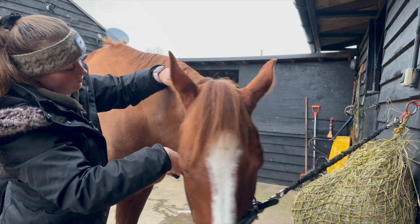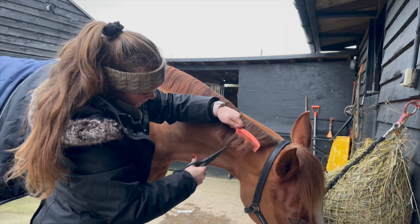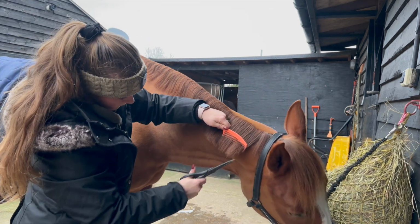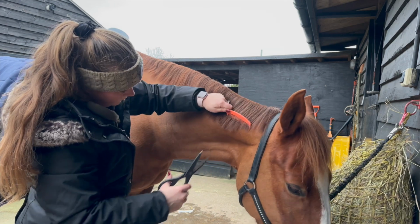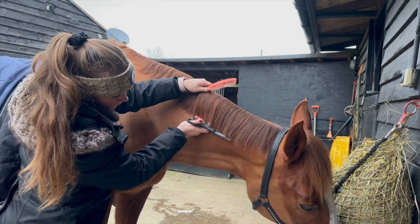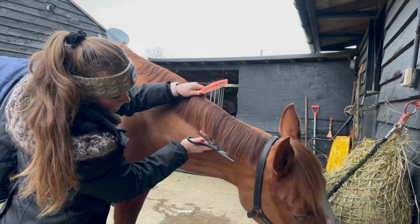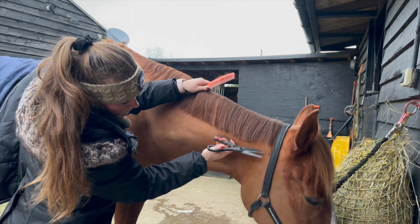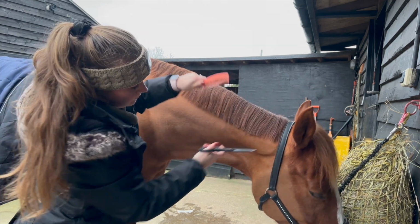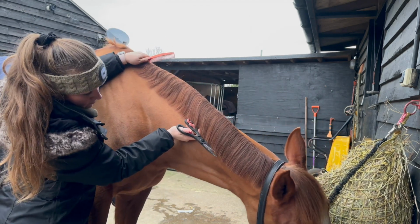Forelocks I don't generally trim too often, and when I do, I don't cut straight across. I use the comb to brush it out, and again, if you're combing right from the root, you can actually thin it out a little bit that way, brushing it right down, and then I literally just cut up and into it, because I don't like that to look blunt or choppy at all. I like that to look as natural as possible.